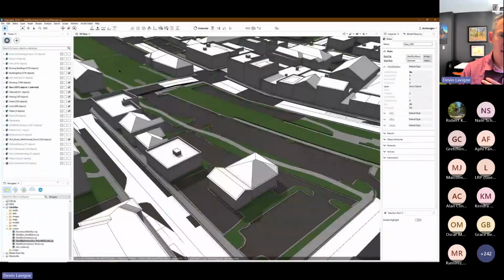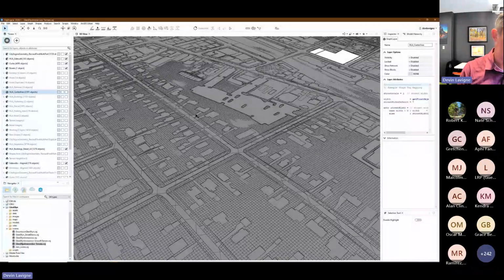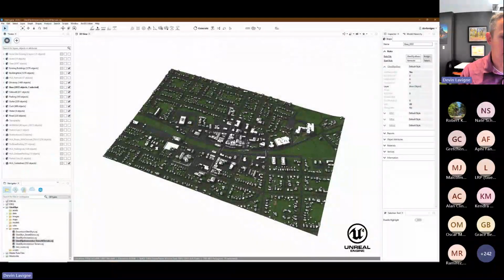And then for the ground itself, we created this tessellation grid that would allow the grass areas, the yards, to sort of hug the terrain. So that's what that checkerboard grid is. So this was the final 3D model inside of CityEngine before we left to go to the Unreal Engine.